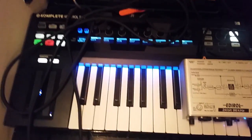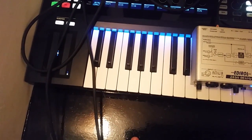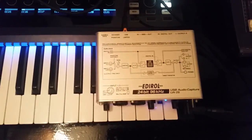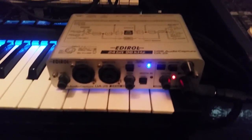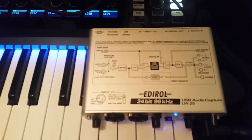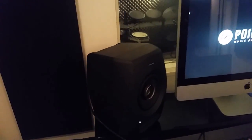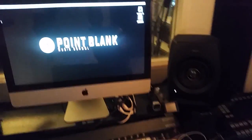Then we got a keyboard here. It's on. I didn't turn it on. I'm not gonna use it. This is my interface. This is what I use back home. This is what I use to mix, and then another keyboard. So that's pretty much the rough gist of it.